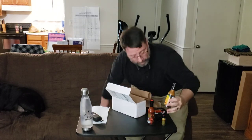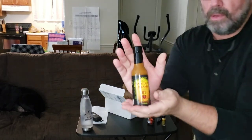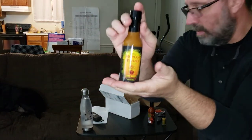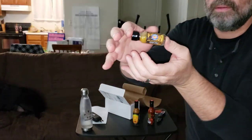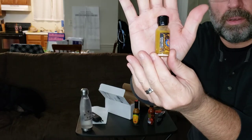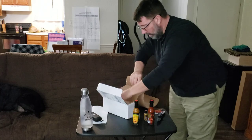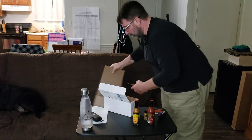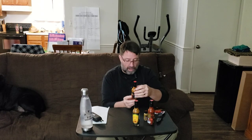I'm gonna bring this one up. And there's the last. Is Pulley's Blazin' Peach Hot Sauce. It says a heat level of 6 out of 10.